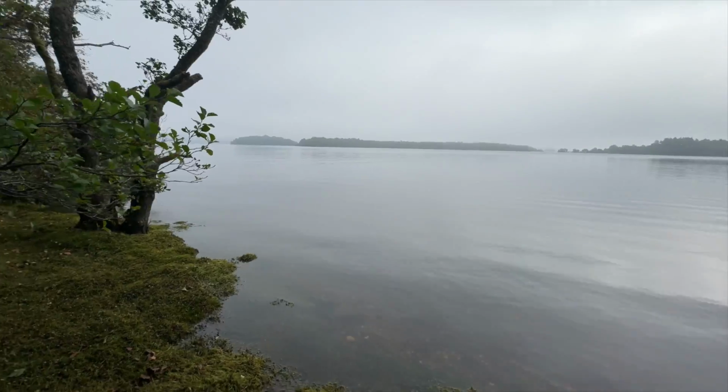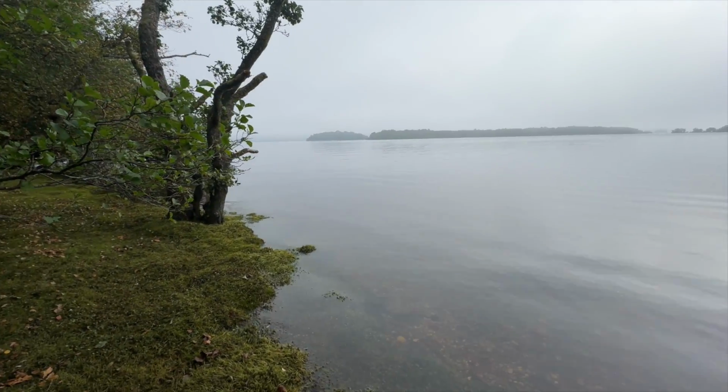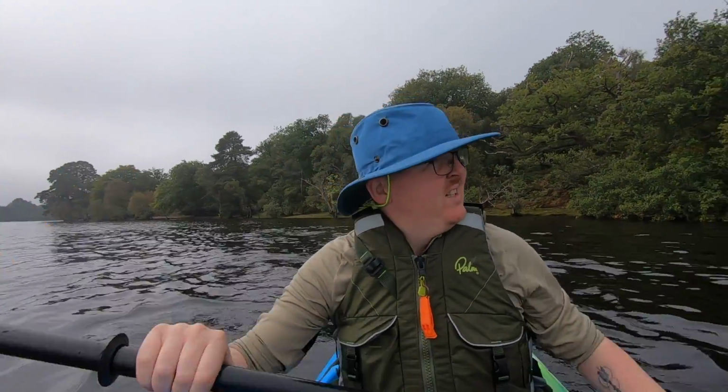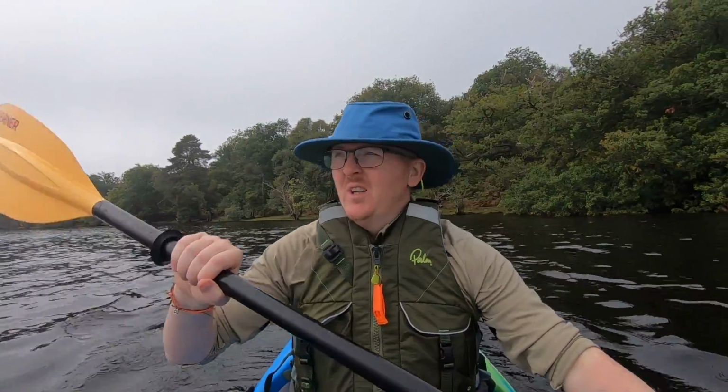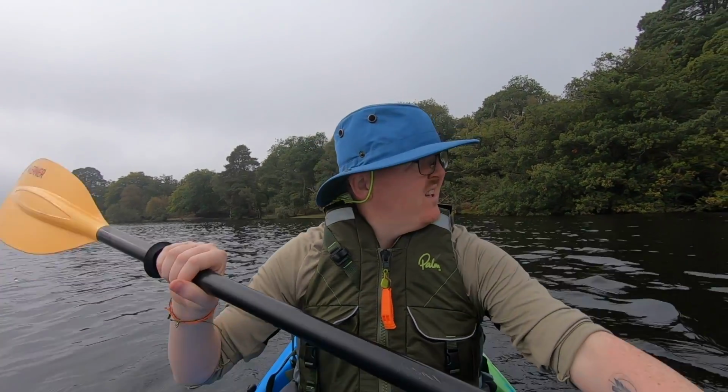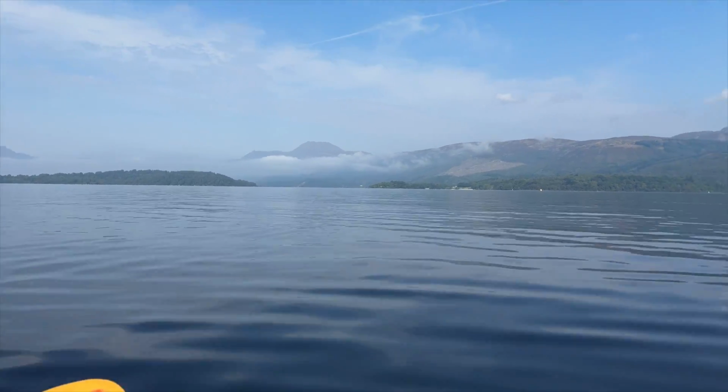Paddling conditions don't get much better than that. They really don't. Not gonna lie, I feel a bit upset that I didn't get to see them. I gave it a bloody good go. I did the vast majority of the island. The only bit I didn't do is because there were so many campers there that I didn't think they would be there. Look at that, man.